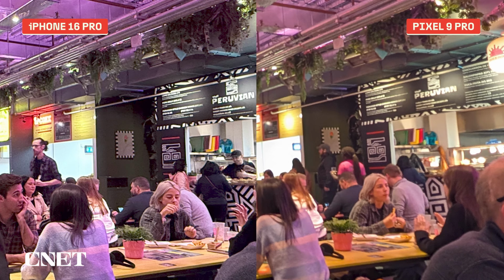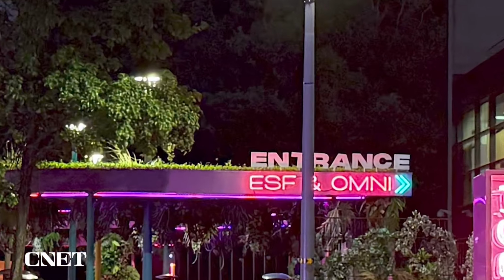Switching to the ultra-wide lens indoors, the Pixel shot has the better colours, but it is downright blurry compared to the iPhone shot. A disappointing performance from the Pixel here. But Google's phone did redeem itself to an extent.